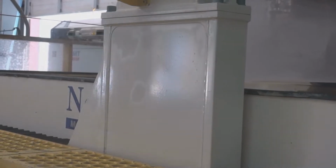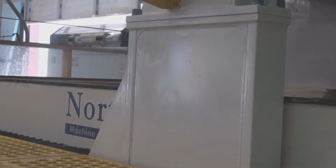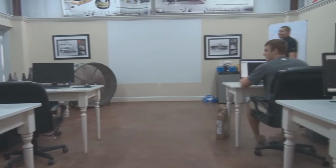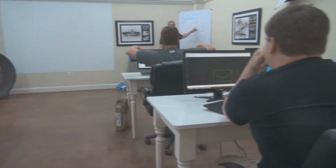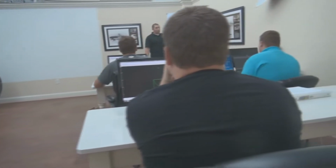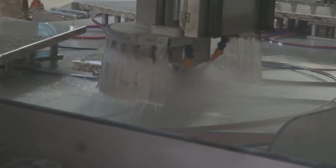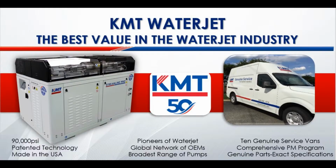Once they have gone through the 1 week training here at Northwood, then we will ship the machine to them, and then we'll spend 2 weeks on site at the customer's facility. We get the machine up and running the first week, and then the second week again is getting their production up and running, and again going through maintenance items on the machine, making sure they're understanding what needs to be done to keep that machine maintained.